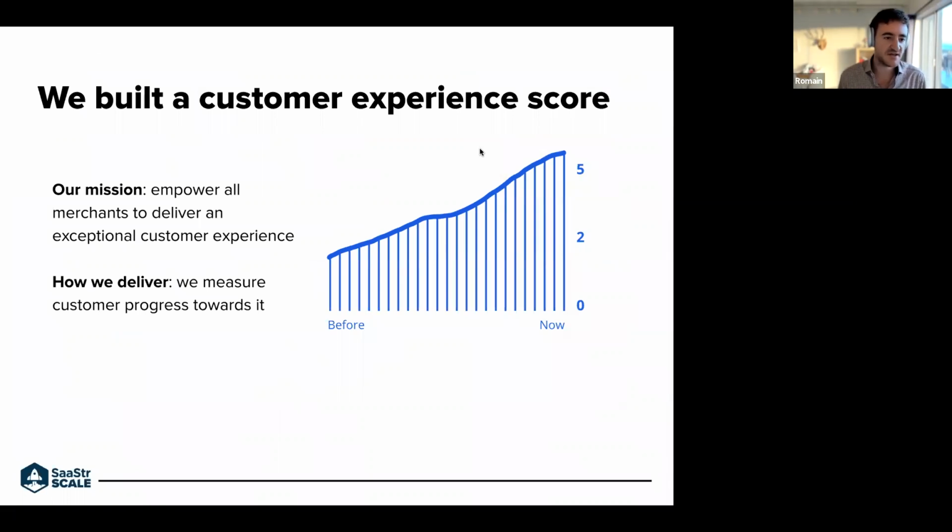Like I shared at the beginning, our mission is to empower all merchants to deliver an exceptional customer experience. And how we've been delivering is through this customer experience score, coaching our customers to get there. Same philosophy as what we were sharing with partners. You want to give first. Your product should be focused on serving customers and not only on acquiring them, obviously.